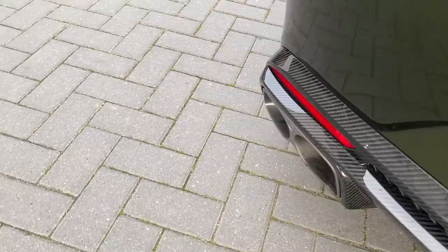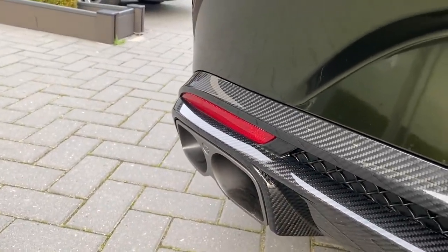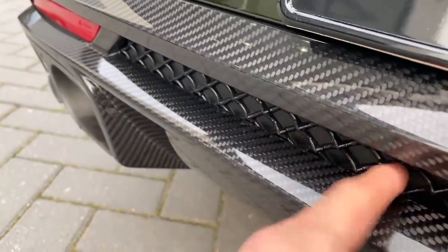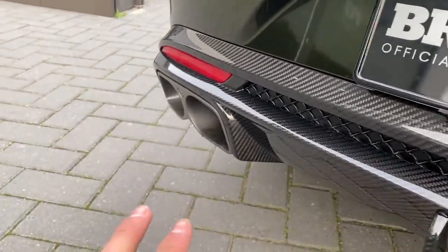Continuing with the rear, fully finished in carbon fiber. This is what I need, guys. I hate plastic parts on the rear. Even though you have plastic parts, you see them? These are fake parts, fake vents. You don't really see them until you have a closer look. It's fully finished in carbon fiber here.